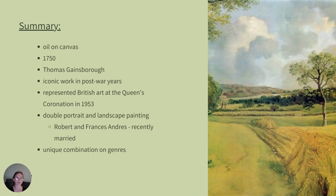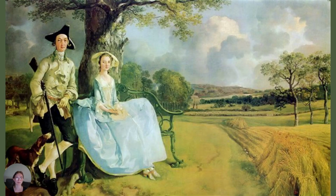The work is a combination of a double portrait and a landscape painting, 2 popular painting styles at the time. The couple were a recently married couple, Robert and Frances Andrews. Although these 2 painting genres are what Gainsborough typically utilised, their combination was striking to viewers as it was not only unique for Gainsborough, it was unique for every other painter.